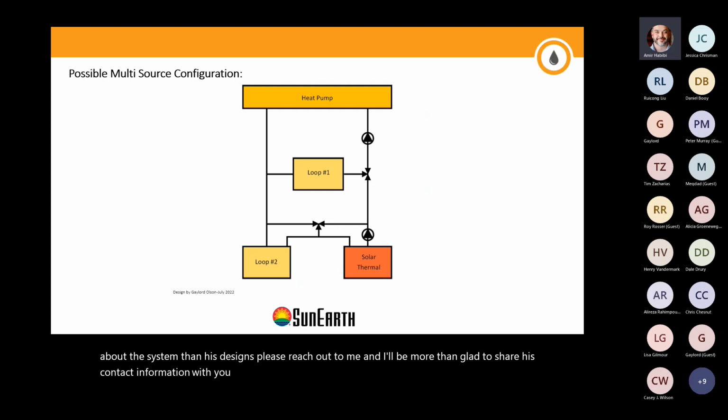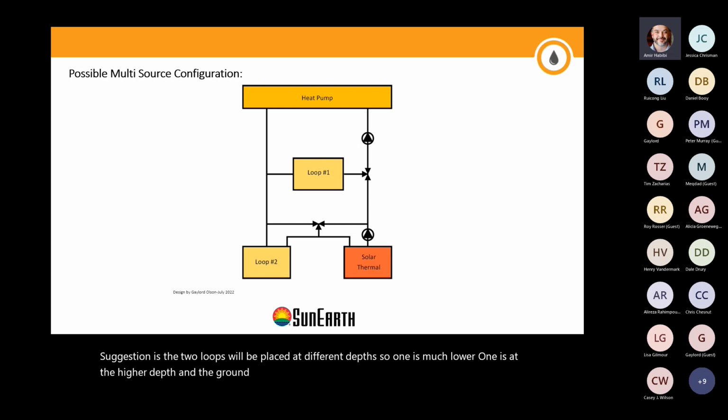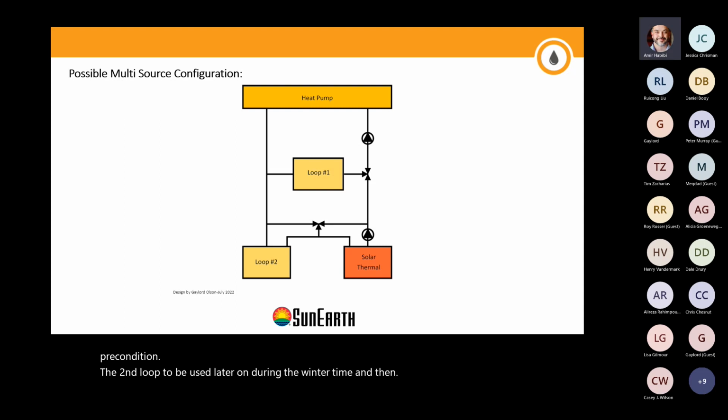In this design, we basically have two loops underground, and his suggestion is that the two loops be placed at different depths. One is much lower, one is at a higher depth in the ground, allowing them to be used as both cold and hot storage. Depending on the time of the year, while you're using one of the loops for your heat pump, you can use the solar thermal to precondition the second loop to be used later on during the winter time. And then you can also use the cold loop to potentially cool your house during the summer.